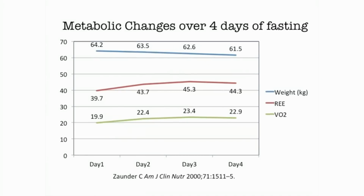Does it happen? Well, here's a study of 4 consecutive days of fasting, right? So this is in normal people, right? And what you see is that at the top, the weight goes down, right? So that's great. That's exactly what we expect to see. But what happens to your REE? This is this middle line here. That's the resting energy expenditure, right? That's your basal metabolism. It doesn't go down. It goes up, right? You're burning more energy than you did.